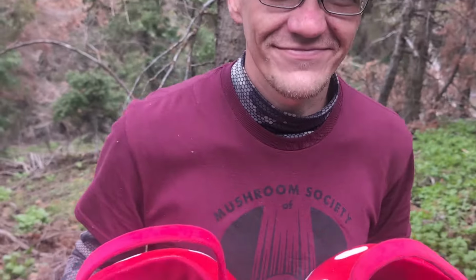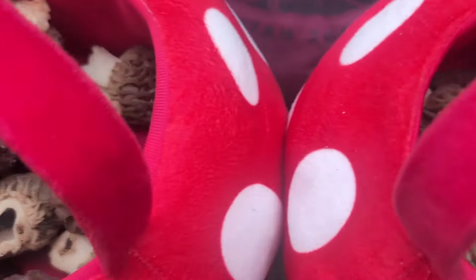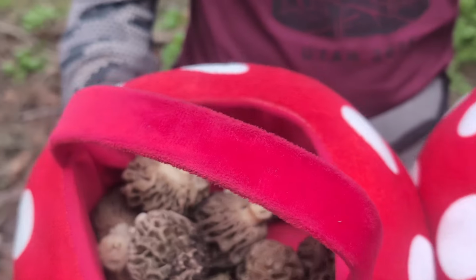All right, so here's the mushrooms that Tyler had saved back. You can see they're all the big ones. Look how awesome those look. It's what we collected in about an hour. Yeah. On this hill once we got here. And we left a gazillion of them. Most. Yeah, just about all of them.